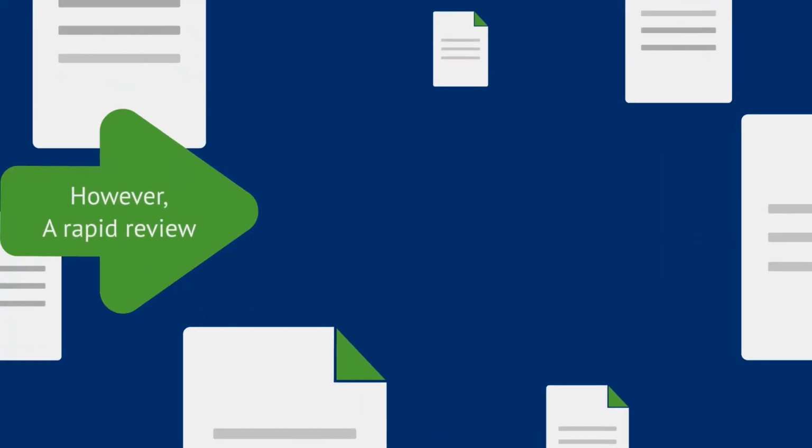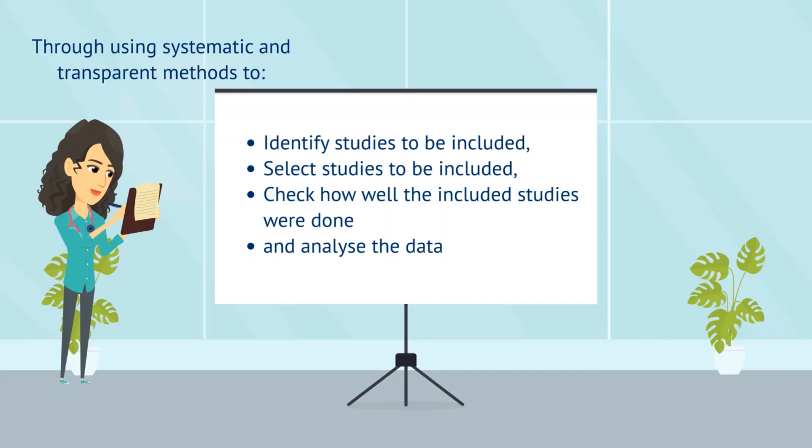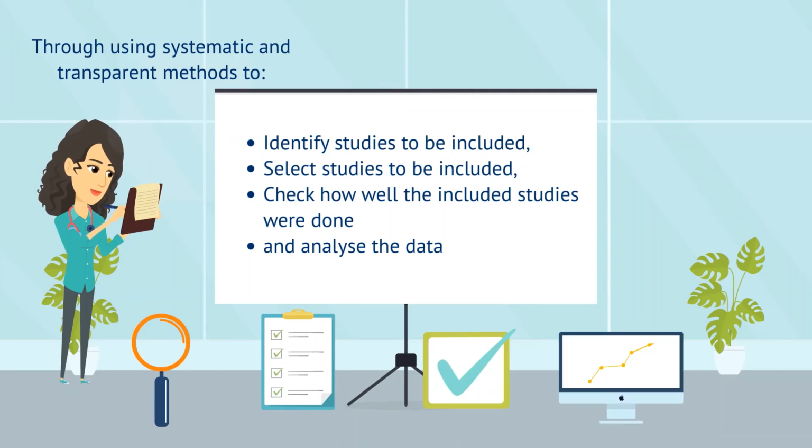However, a rapid review will follow the same steps as a conventional systematic review. Through using systematic and transparent methods to identify studies to be included, select studies to be included, check how well the included studies were done, and analyse the data.